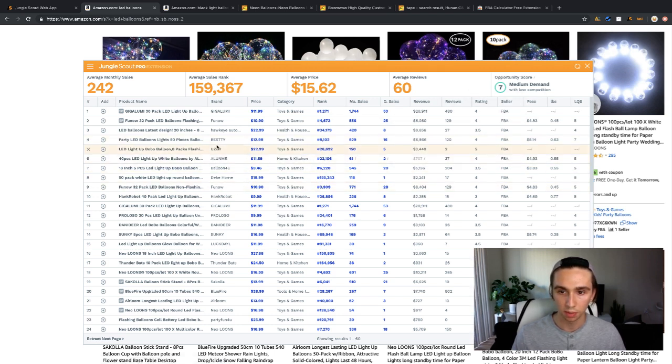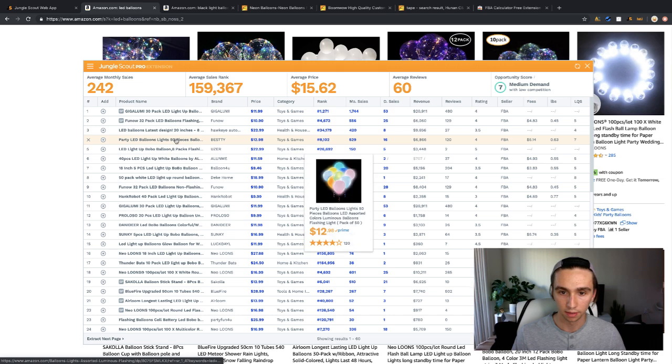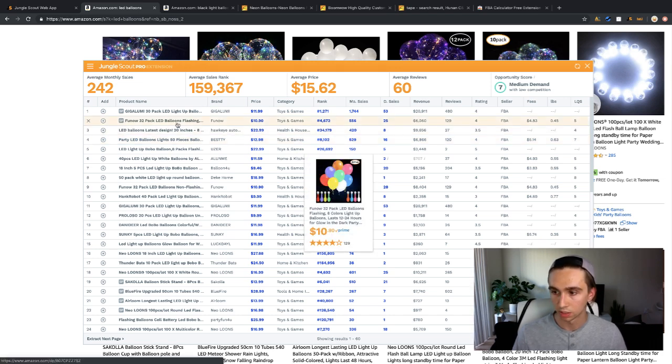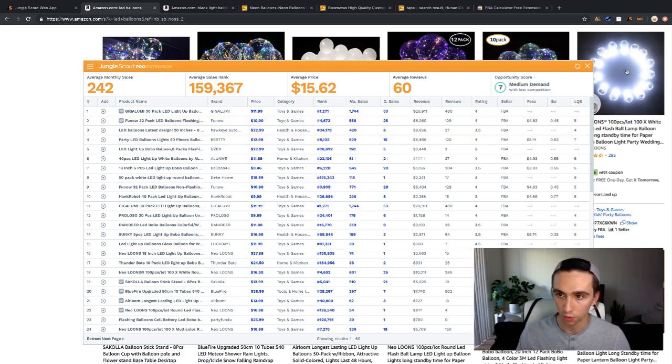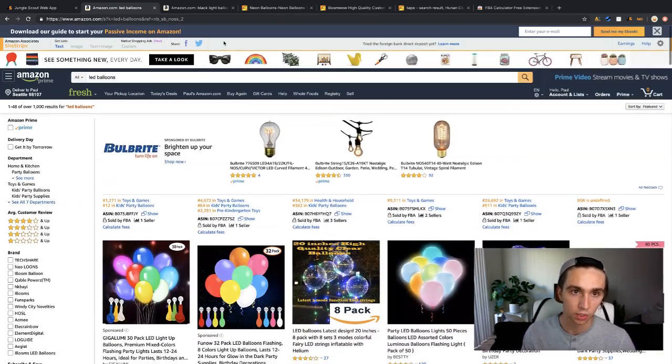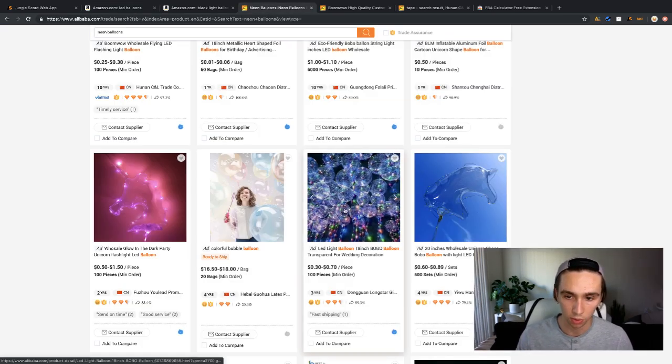So, what do you guys think of the balloons? It's not bad. We could even differentiate this too. It says it's free. Okay, Scarlett says it's free. There you go. That's the AMZ Scout calculator. So we'll go back to our balloons.